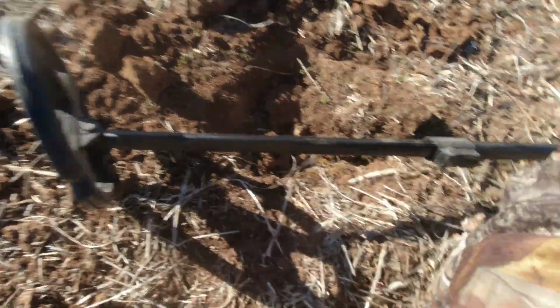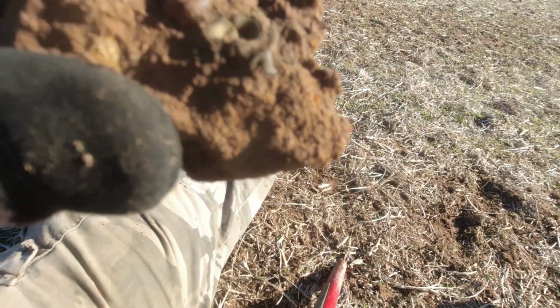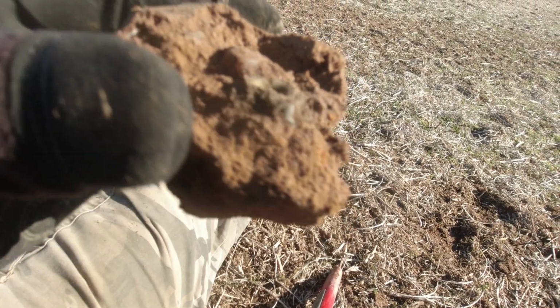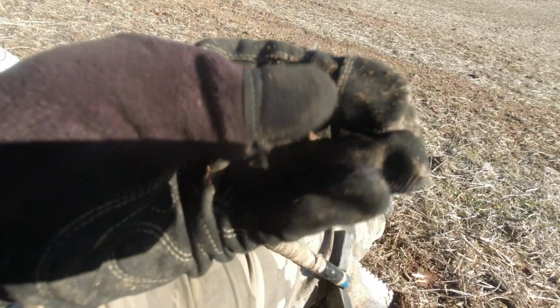Well, another hard dig hole. Took me a while to get down there. Finally got to whatever it is. I'm not sure. But let me see if I can dig it out and see what it is. Might be a percussion cap, but not sure. Yeah, I think it is a percussion cap. Pretty jarred up one, but yeah, I'm pretty sure that's what it is, a used percussion cap.